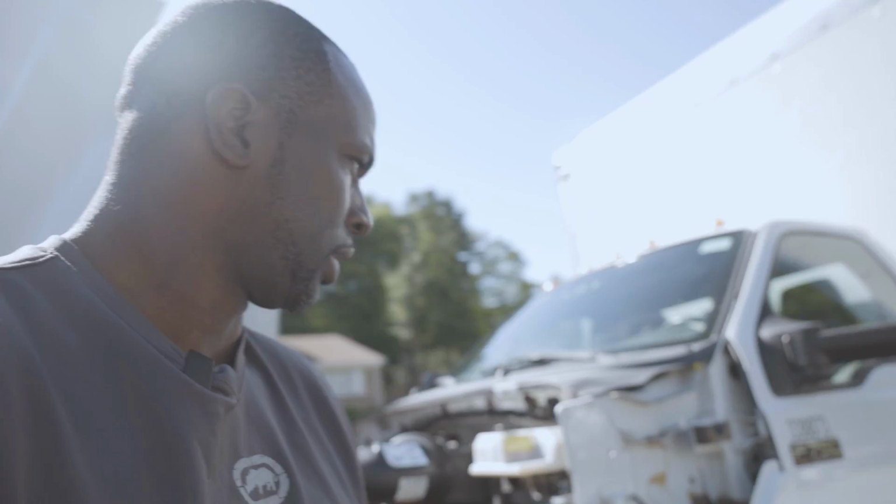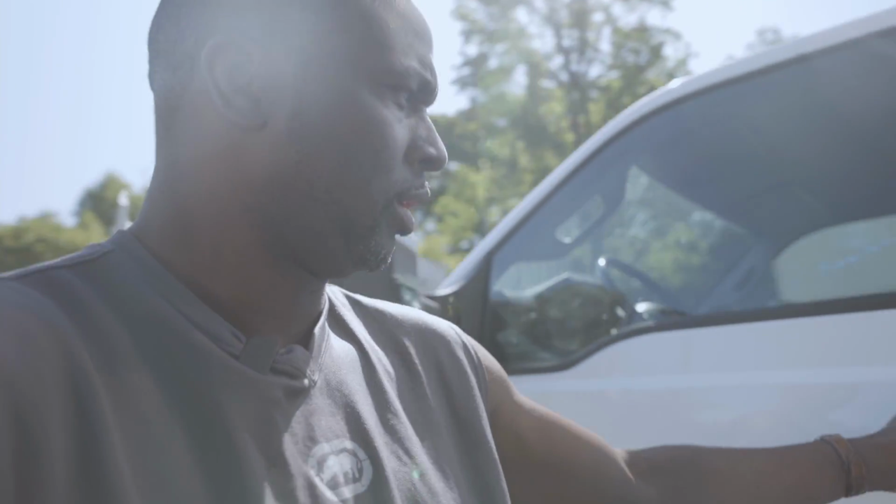So basically, it's just a couple of things that really need to be worked on when it comes to this truck to get it up and running, or I should say, to get it DOT regulated. I guess I'll do it sometime between today and tomorrow. I gotta detail this cab because it's filthy.